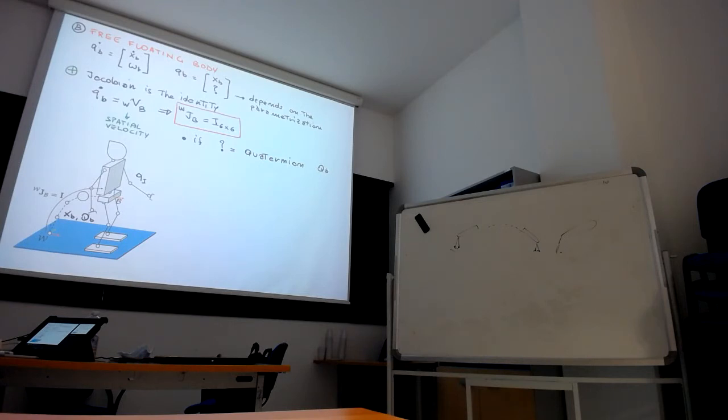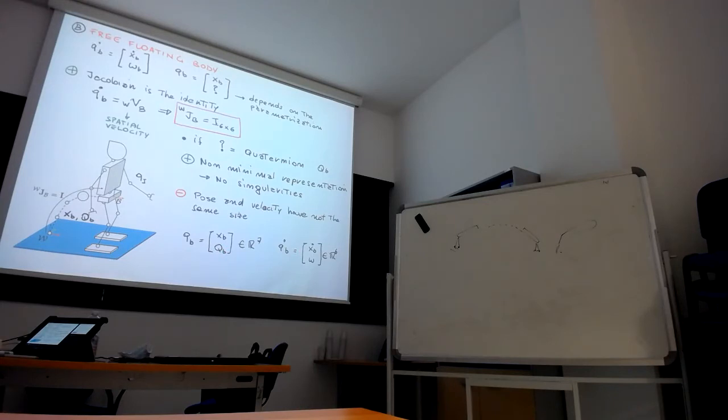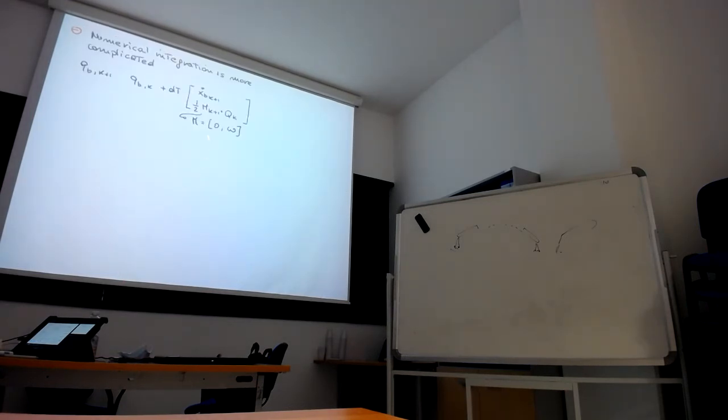If we choose the quaternion as a parameterization of the orientation, we are sure that we have no singularities because it's a non-minimal representation, but we have 4 elements to represent the orientation. So the pose and the velocity of the base don't have the same size. In particular, the pose has 7 numbers to be represented, 3 from the position and 4 from the quaternion, and the velocity has 6 numbers for linear velocity and angular velocity. And this way, it's wrong to say that we can integrate q_B dot to obtain q_B. So for the integration we need to integrate the quaternion and convert it to angle axis, as we saw.